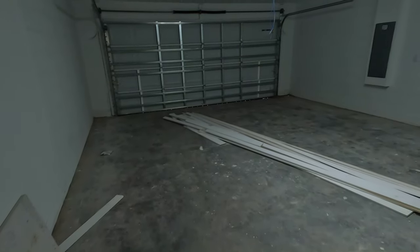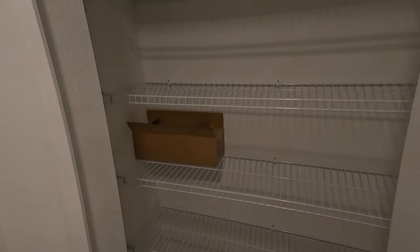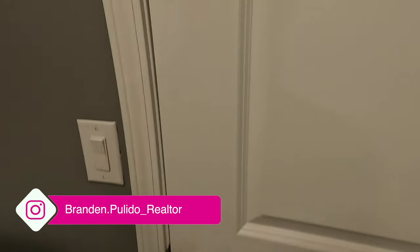We're gonna get straight into the garage. It's probably gonna be a little dark, but this is more than sufficient. I want you guys to take a look at all of the space that's here. If we go through here, we're gonna be greeted with a small storage space and our HVAC, so this is handy.